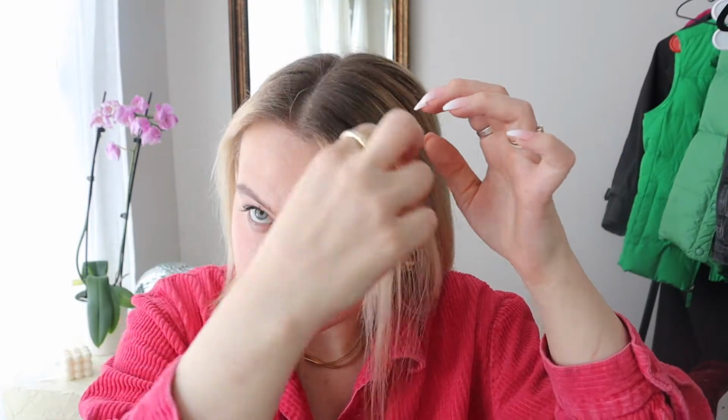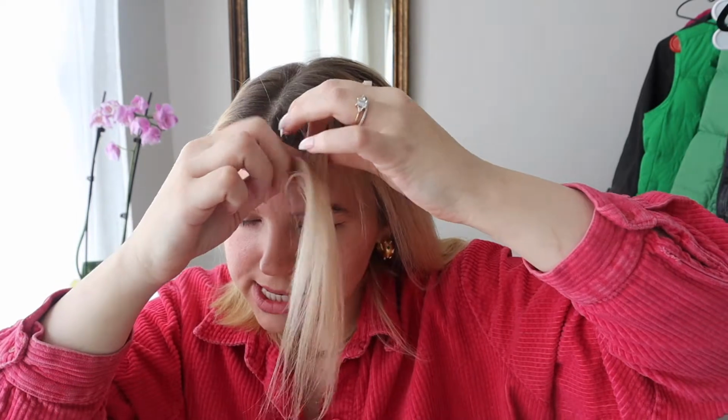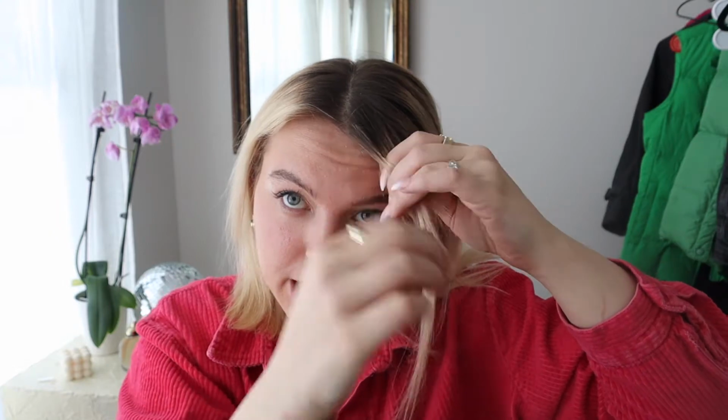I love it. The next few are a little bit more simple, so we're just going to go through, brush my hair out one more time, take the front pieces, you know where it's going, right? The front 2 braids, we're going to do those, and so you just take a little section of your front pieces, pretty self-explanatory, but just in case, and I'm just going to braid those.